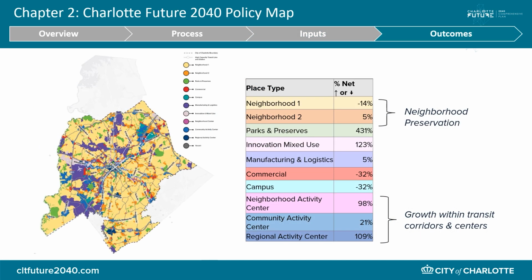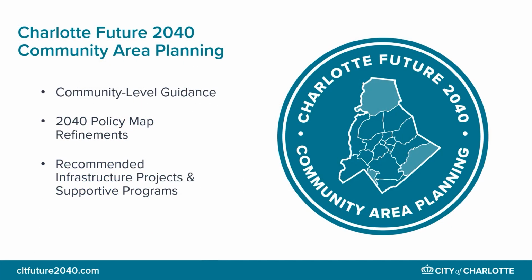Upon adoption in March 2022, the nearly 73% of our community with outdated policy guidance now had current and holistic guidance for appropriate land uses, building form, mobility choices, and open space needs. The policy map implements the comprehensive plan's guidance to accommodate the majority of our growth in transit corridors and centers, and helps protect the majority of our established neighborhoods and manufacturing jobs. Community area planning is the second or next step in implementing the comprehensive plan.